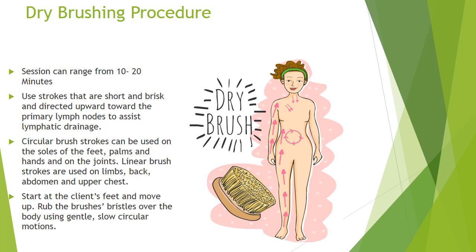Dry skin brushing should not be painful in the least, so if it is painful, lighten your touch and speed to the client's tolerance level. You'll be surprised how little pressure you need to get results. When you're completely finished, the client will go in the shower and give the skin a good washing to get rid of the dry skin cells that you brushed off. The massage therapist will moisturize after showering.